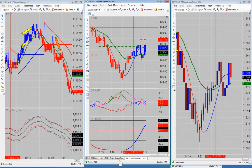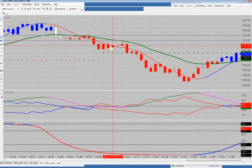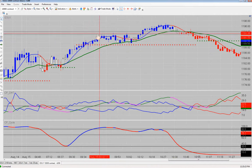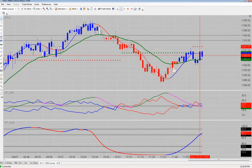Now looking at the same stuff over here, the same market. This is the 10K, and you can see once we moved up here to this area, we got stuck at that area, and we were stuck there for an hour and a half, it looks like. Yeah, we're stuck in that range for an hour and a half. We finally broke out of it here.